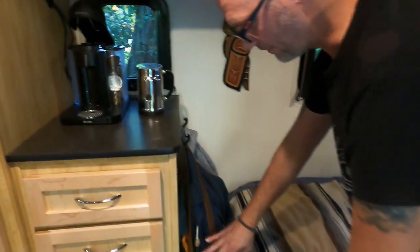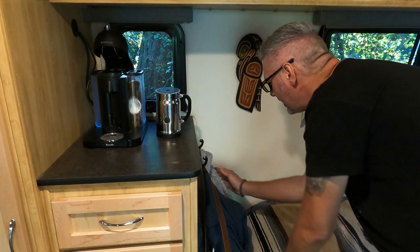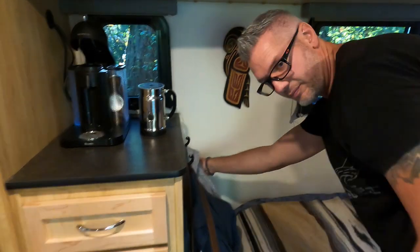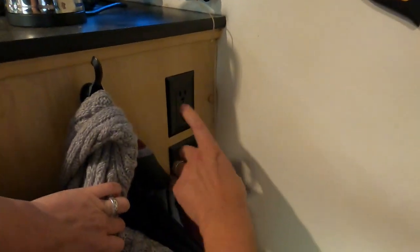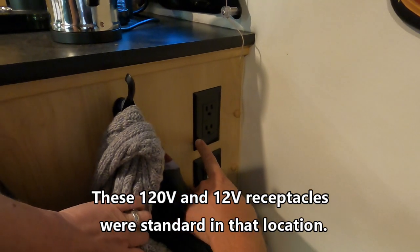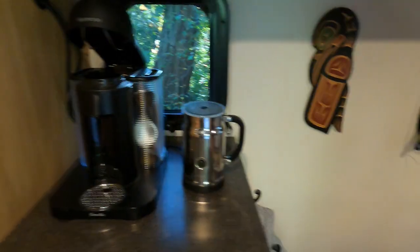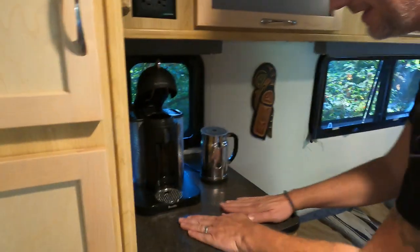For us, it's better for jackets and this kind of storage space. We opted for another USB charger here with a 12 volt socket receptacle. That's an add-on receptacle, I think that is not in the base package. And the most important now, our coffee station.